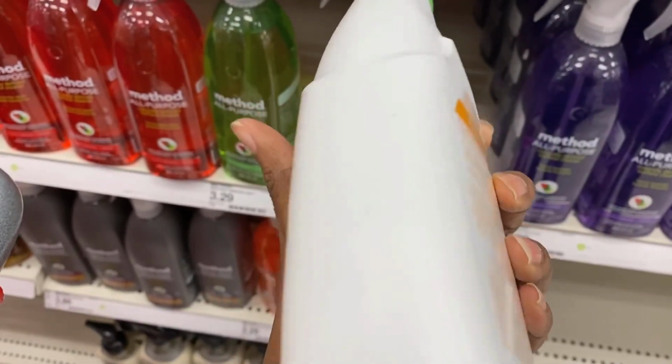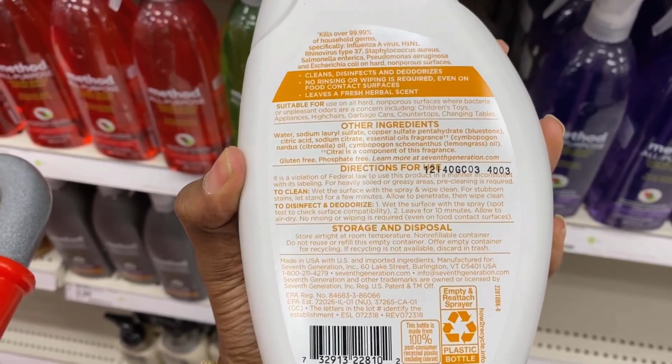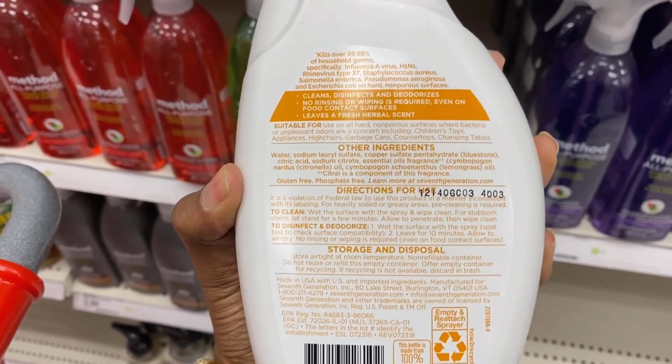It kills 99% of bacteria, has a lemongrass citrus smell. This one actually disinfects, deodorizes, and cleans.